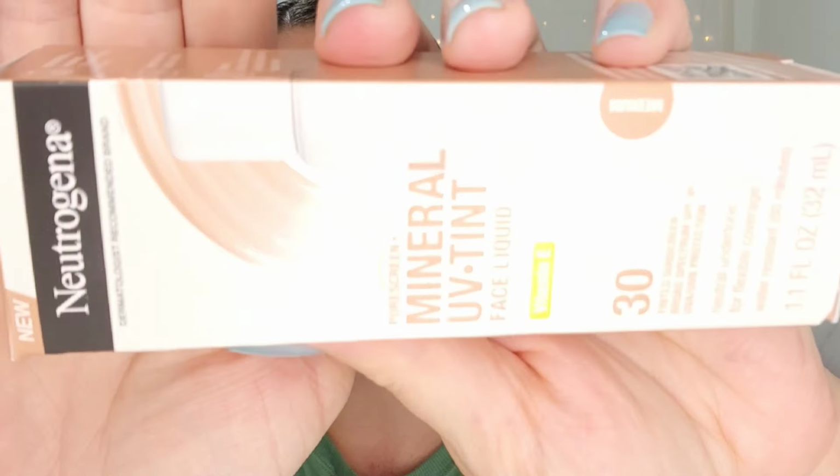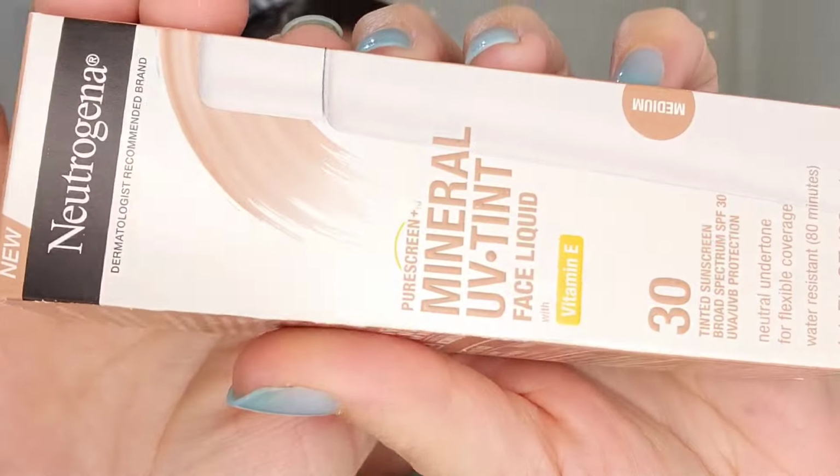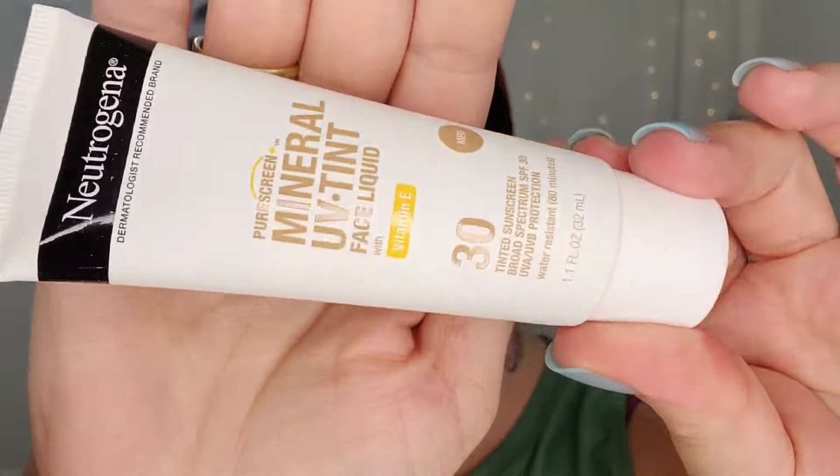Next up, I'm going to be testing out the brand new launch from Neutrogena. This is their Purescreen Mineral UV Tint Face Liquid with Vitamin E. It is a 30 SPF tinted sunscreen, neutral undertone for flexible coverage. I did get the shade medium. The reason I got this is because it's still a little bit pricey-ish. It was like $18, but they did have a BOGO.